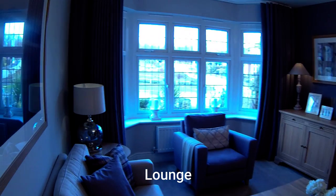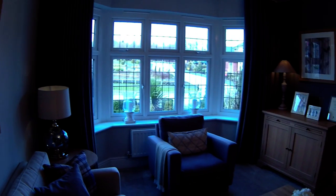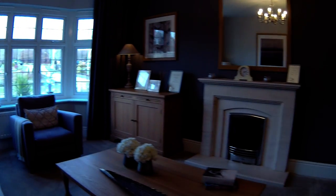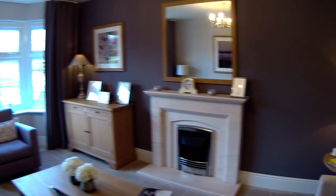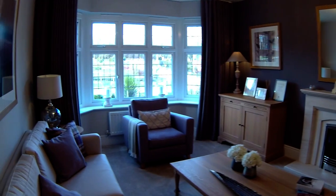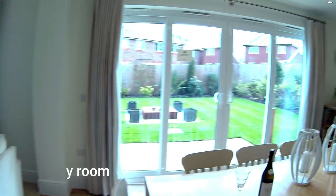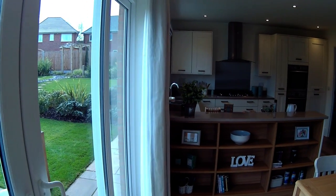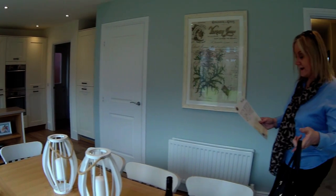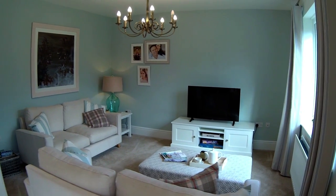The Henley has that bay, similar to the Marlborough. Dimensions for this lovely lounge, 5m 37 by 3m 63. Very, very nice indeed. This is gorgeous. I'm always blown away by these. It just has everything you could possibly want, doesn't it?